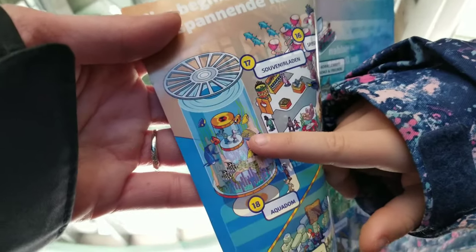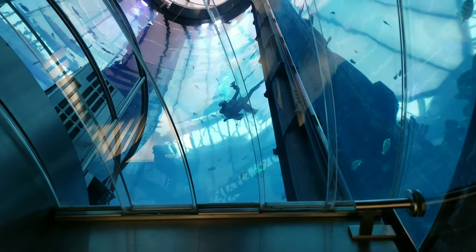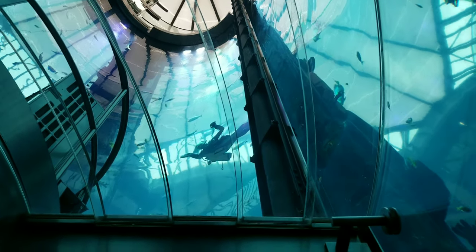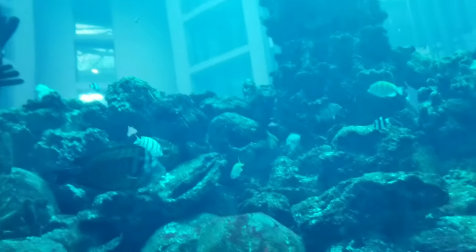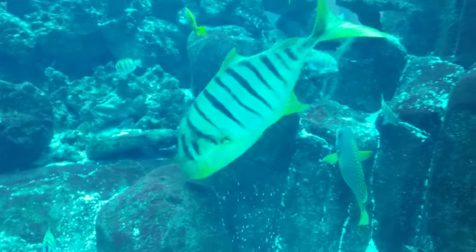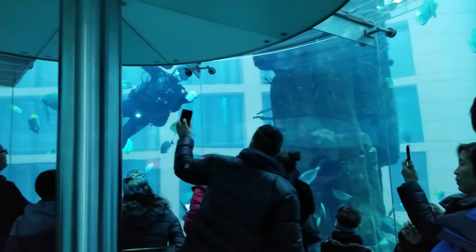This is the AquaDom, a two-story elevator straight through a fish tank. We must have come at a good time. There's divers cleaning the fish tank. How fun is that? Everybody's taking video in here. Too funny.